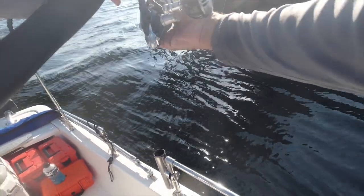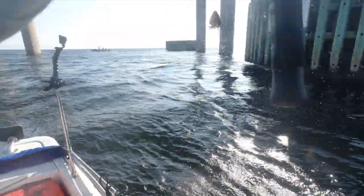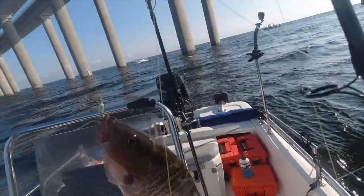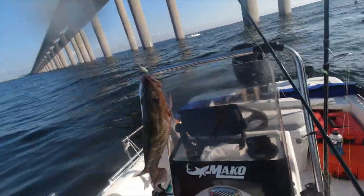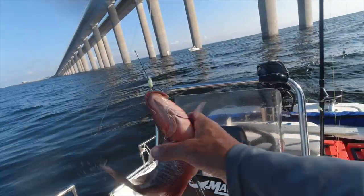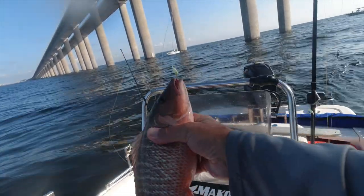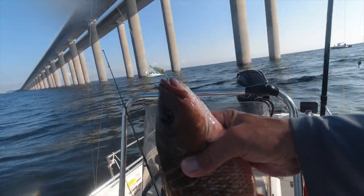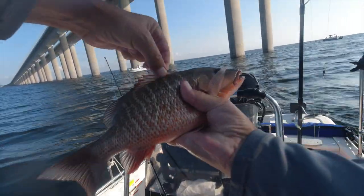So I'm just gonna let some more. They're right down in here. Oh, look at that. Man, I tell you, that's a beautiful snapper right there. These guys are tricky to get, especially with this current flowing like that. Man, look at how orange he is. But look at that, see how he's hooked on that jig? That's a nice snapper.